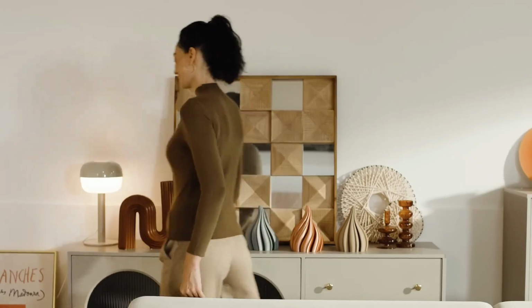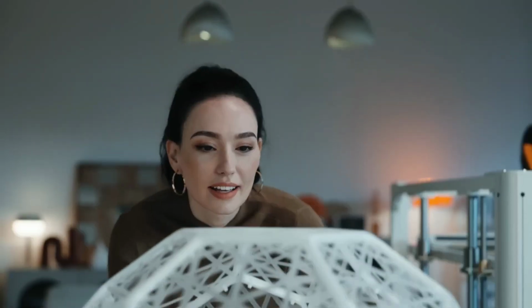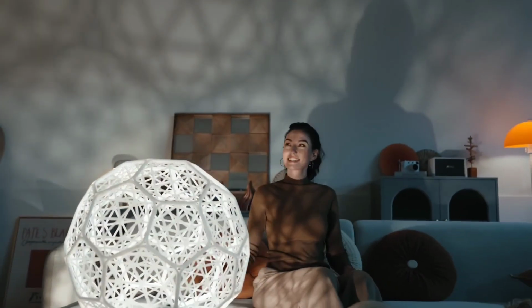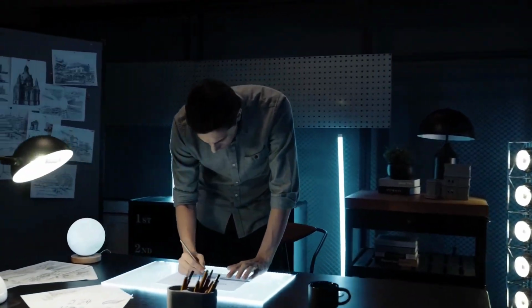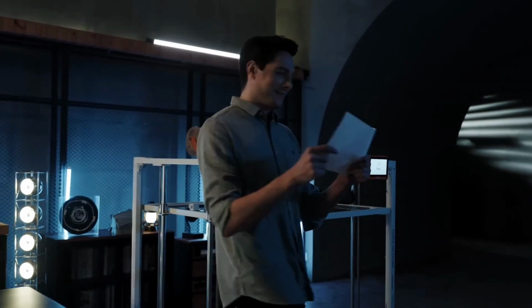The potential here is huge. With such a versatile and powerful printer, industries can innovate faster and bring concepts to life in a fraction of the time it would traditionally take. ELEGOO's vision shows us how 3D printing technology can go beyond small-scale projects to become an integral part of large-scale manufacturing and prototyping.